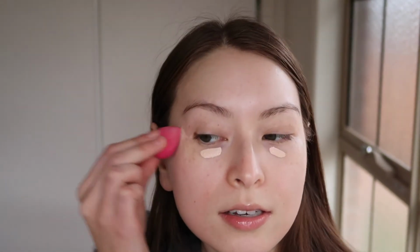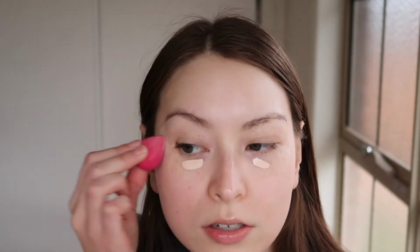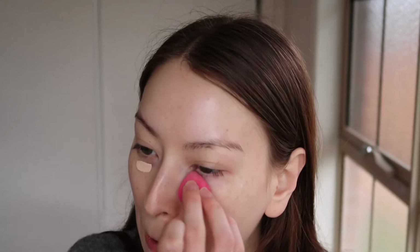So I will take a beauty sponge, which I got from Daiso in Korea actually, and I'm just going to dab. I have a scar from a birthmark that I had removed when I was very young, so all I really use liquid concealer for is my under eye circles and that scar.